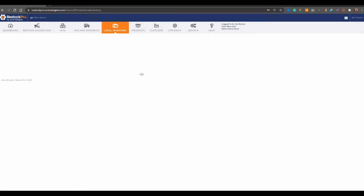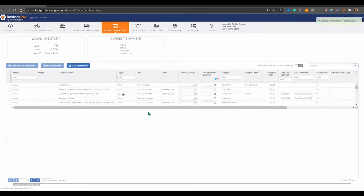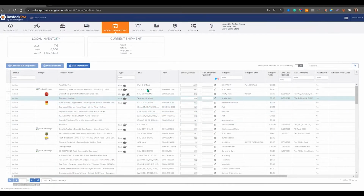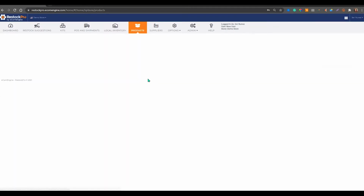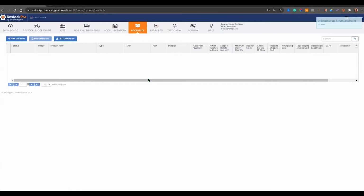Now, once you're done uploading the necessary information via CSV, for the local inventory, we'll just go ahead and quickly show you what the local inventory looks like. So here, you can track your local inventory, your local warehouse, and you can create shipments from here. This is your products page where you can upload your costs.